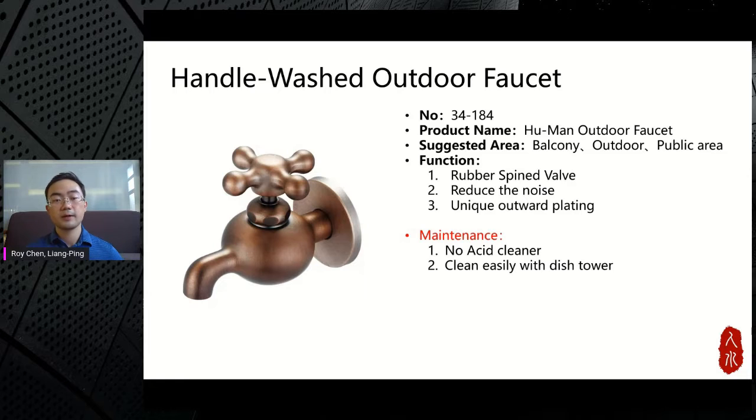So we changed the core, and we use the rubber spring valve, and it can prolong the product lifetime, and it's much easier to use. You can control how much water you want by spinning one circle or two circles. So it's much easier to use in our daily life.